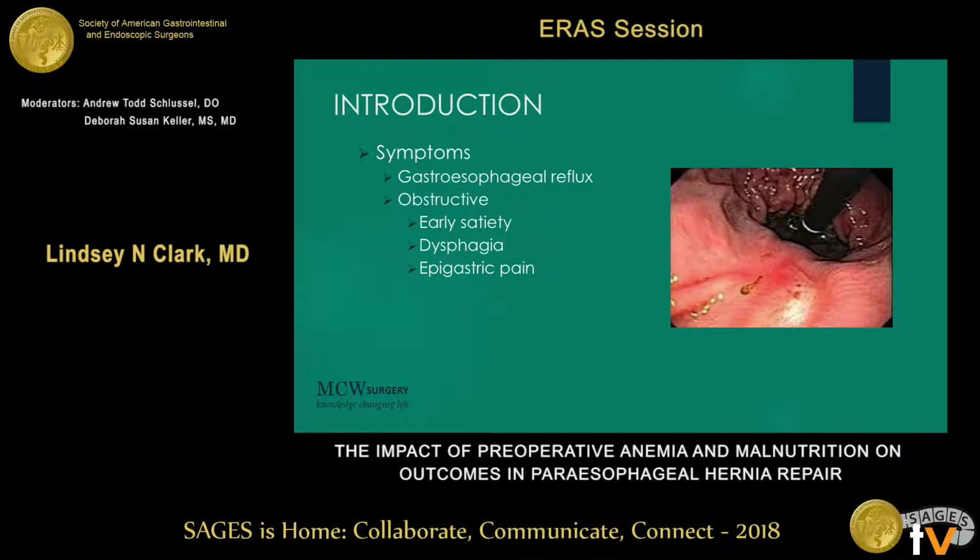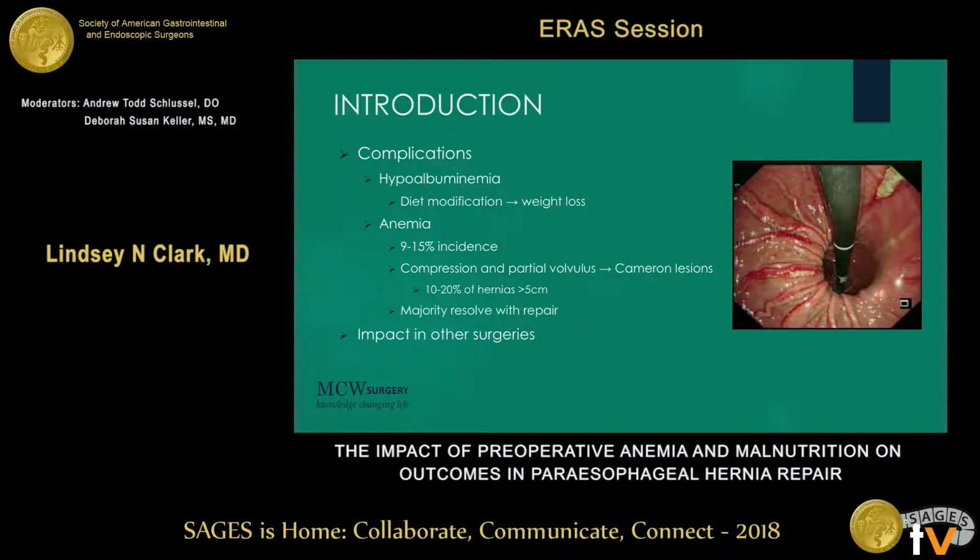So paraesophageal hernias can either be asymptomatic for patients or they can have a variety of symptoms, ranging from gastroesophageal reflux to various obstructive symptoms, including early satiety, dysphagia, and epigastric pain. Because of these symptoms or the actual pathology of the hernia itself, patients can have a variety of complications. The two that we're going to focus on are hypoalbuminemia and anemia.